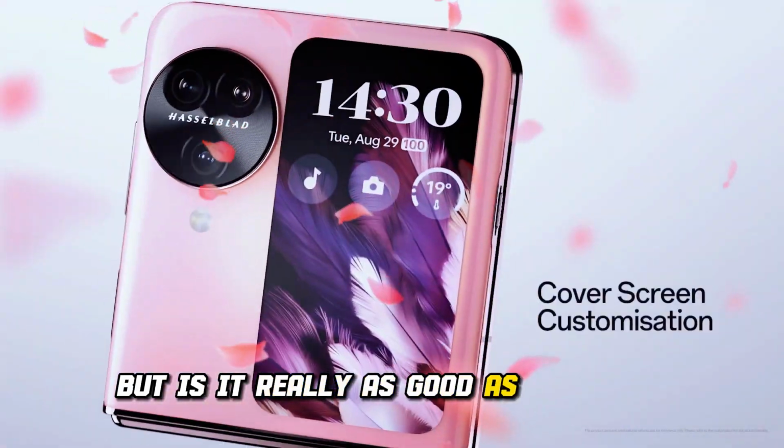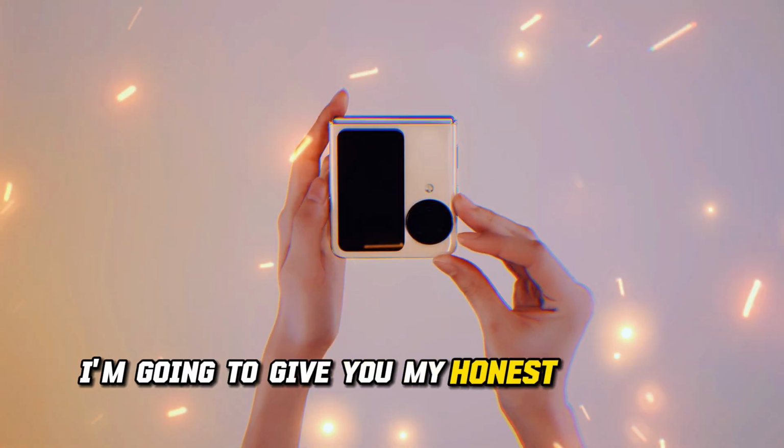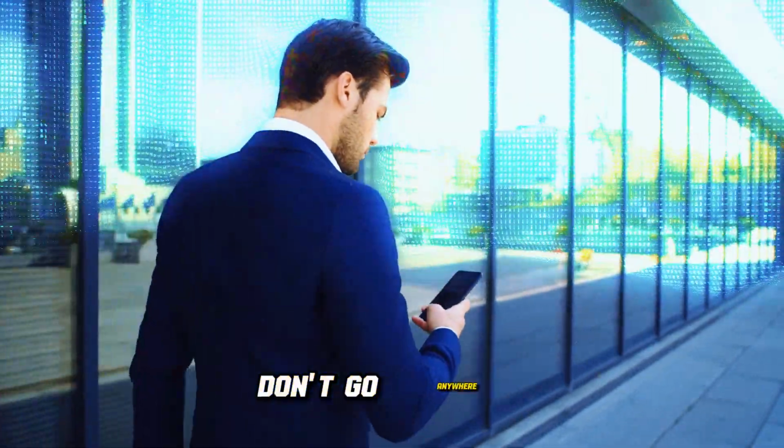But is it really as good as it sounds, or is it just a gimmick? In this video, I'm going to give you my honest review of the Oppo Find N3 Flip and tell you if it's worth buying or not. Don't go anywhere.